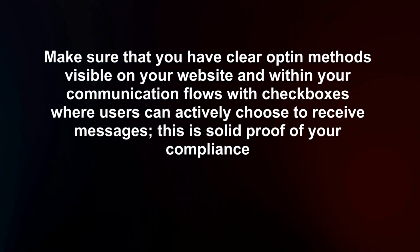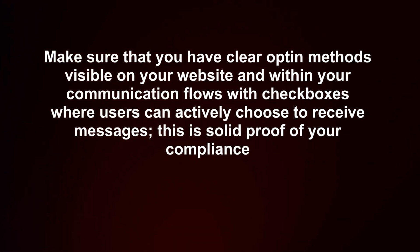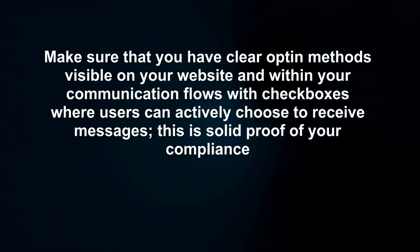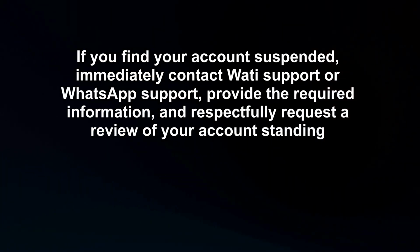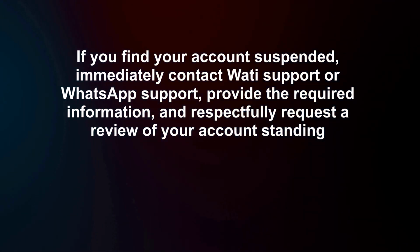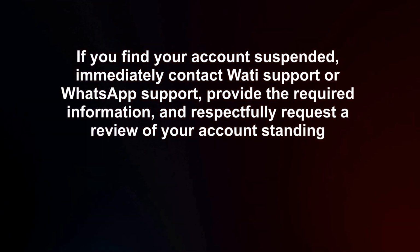Make sure that you have clear opt-in methods visible on your website and within your communication flows with checkboxes where users can actively choose to receive messages. This is solid proof of your compliance. If you find your account suspended, immediately contact Wati support or WhatsApp support, provide the required information, and respectfully request a review of your account standing.